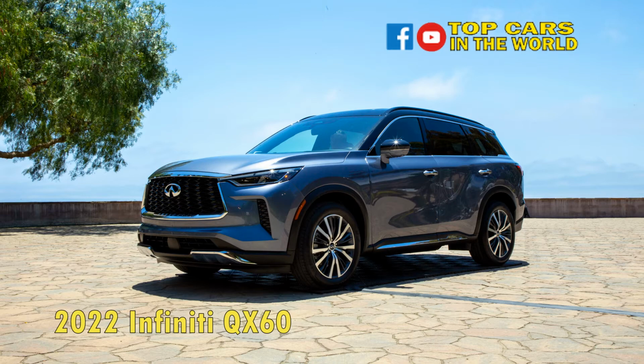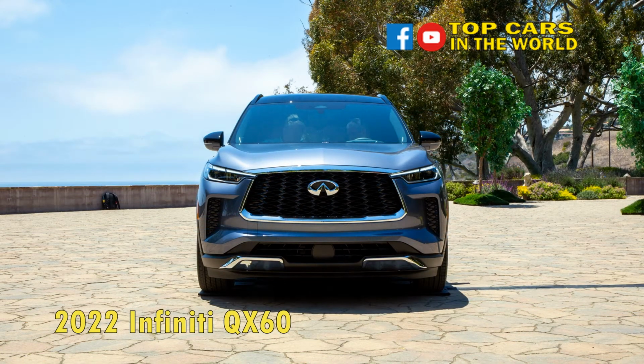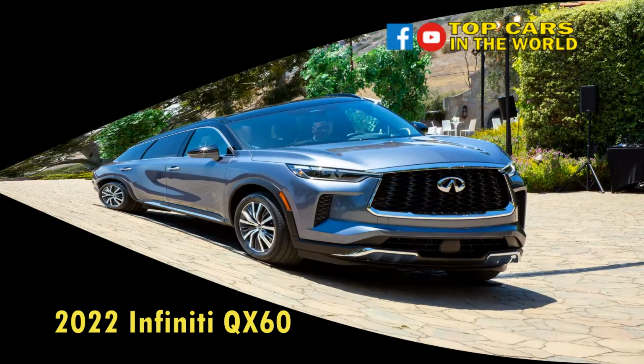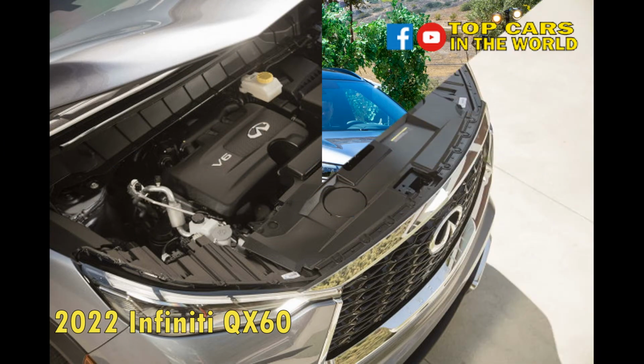If posh is what you are after, then the fancy Autograph model is the only way to go. The QX60 example shown in these pictures is the top-of-line Autograph trim grade featuring a refreshing coat of Moonbow Blue, 20-inch wheels, and the Autograph exclusive black painted contrasting color roof.